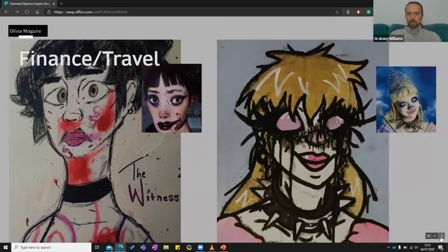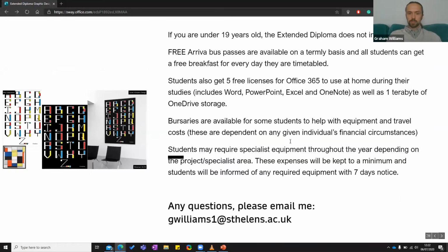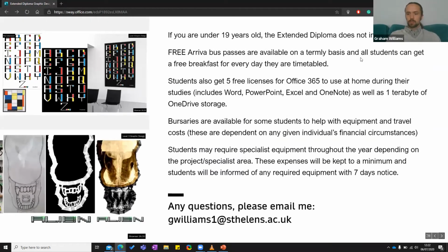In terms of finance and travel, it was already mentioned before about the bus passes. The course should not incur any tuition fees for you. It should be free, like your regular sixth form experience in school would be after your GCSEs. The free bus passes are available on a termly basis, so you get 3 of them throughout the year. I think pretty much every single one of my students takes advantage of that, apart from any who might live close enough to walk and stuff like that. But it's really nice to be able to get the bus pass.